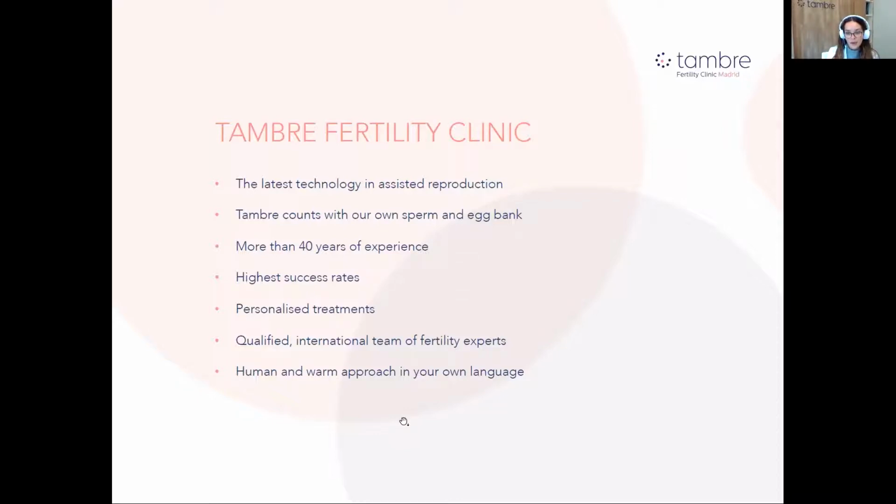So just a little bit about Tambre Fertility Clinic, where we are located close to the center of Madrid. We have more than 40 years of experience. Also, we have the latest technology in assisted reproduction. In the laboratory, we have all the newest technology, and we are constantly updating it. Something really important is that we have our own sperm and egg bank here in the clinic. Also, we have the highest success rates. We always like to do personalized treatment for the patients because we know each patient is unique and needs a personalized treatment.